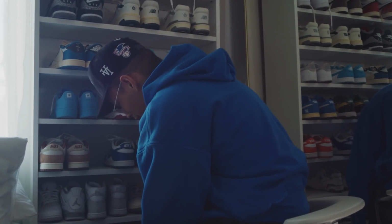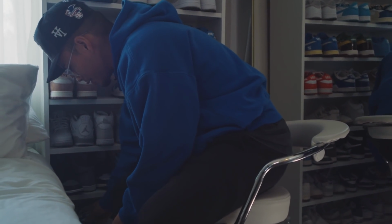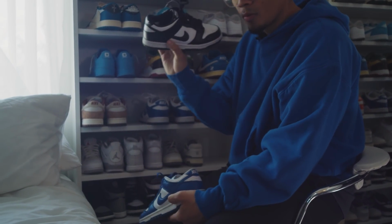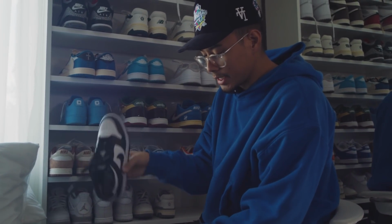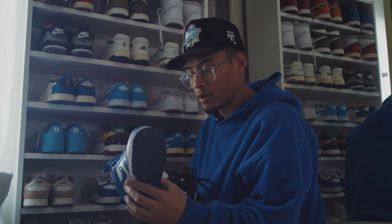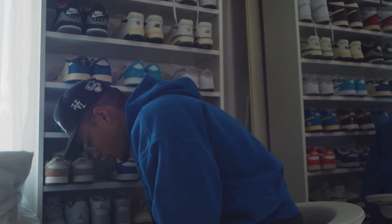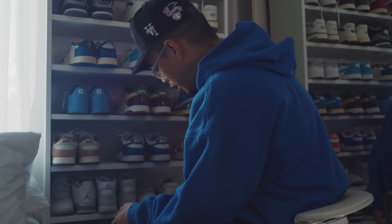Yeah, moving down to her Dunk row. She has a good pair of Dunks as well. She has the Kentucky Dunks and then the black and white Dunks. She got these for retail, and then I did surprise her during quarantine with this pair just as a thank you for all her support throughout life and whatnot.